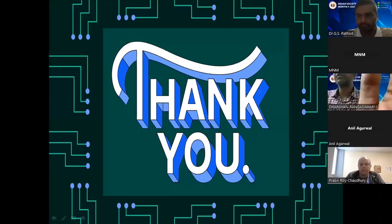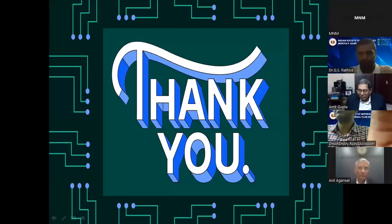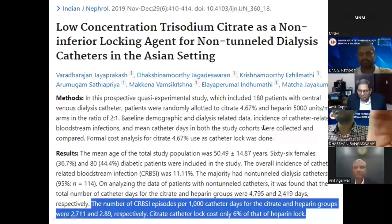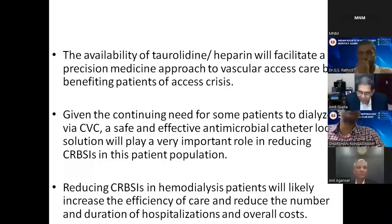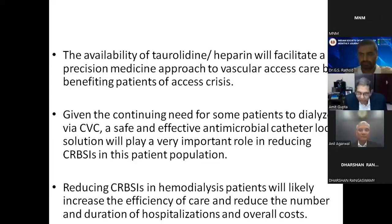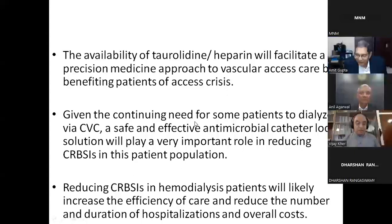Thank you, Dr. Atul. I'll now like to invite Dr. Kher and Dr. Amit Gupta to comment on the presentation about the methodology and about some inputs to the student and how he can improve upon his presentation. And then the floor is open for the question and answer session for the authors. Kher, would you like to start? Amit, you can go ahead.